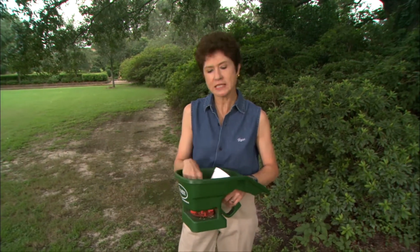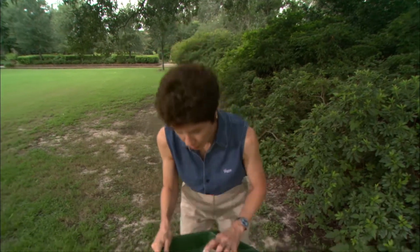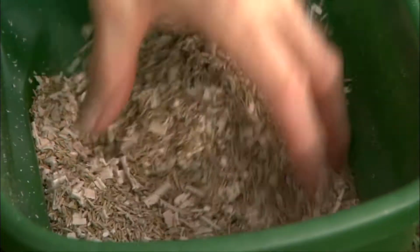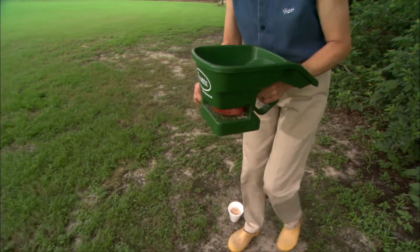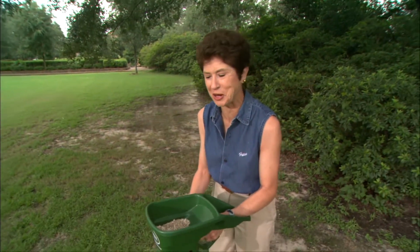And this is all well and good, but the problem is grass seed is so small that sometimes it's really difficult to see where you've been. So I have a little tip, a solution for you. Now, what I do is I take about a handful of fine sawdust and I add it to about a cup of grass seed. This way, when you go to spread it in your garden, you're going to leave a little trail, just kind of on the Hansel and Gretel method with the breadcrumbs.